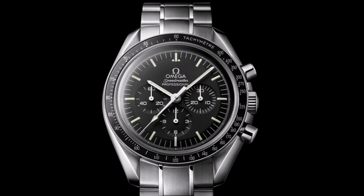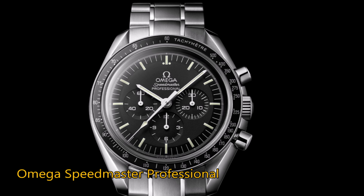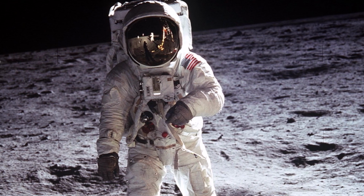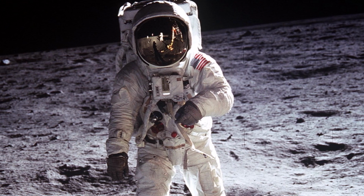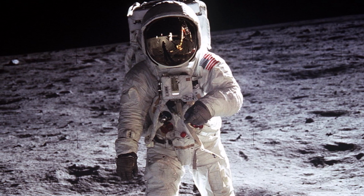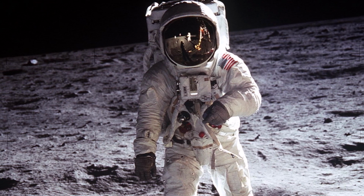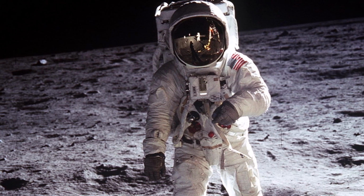At 5 is the Omega Speedmaster Professional. Most people know that the Omega Speedmaster is a watch that was worn on the moon when Buzz Aldrin wore it over his spacesuit on the Apollo 11 mission. However, it's more than just a space watch, it's also a survivalist watch. Being a NASA issue watch, it was also used on subsequent moon missions.